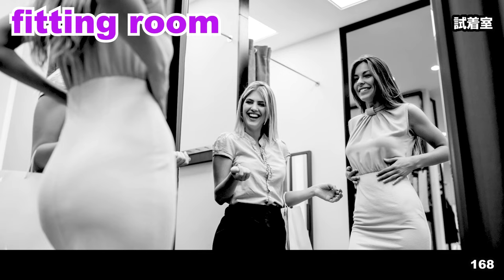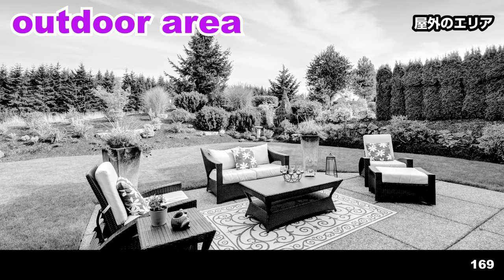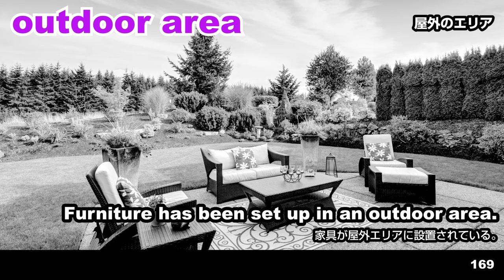Fitting room. The shop staff is helping a customer in the fitting room. Outdoor area. Furniture has been set up in an outdoor area.